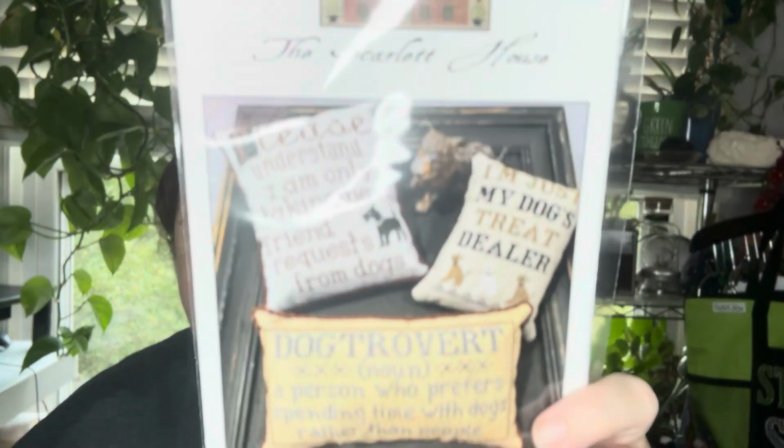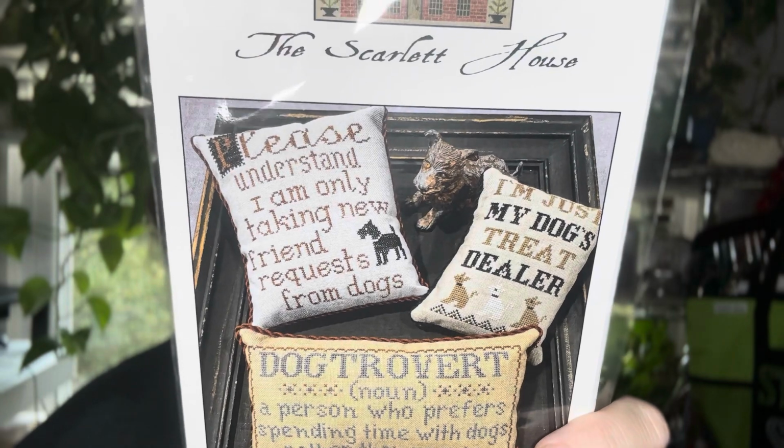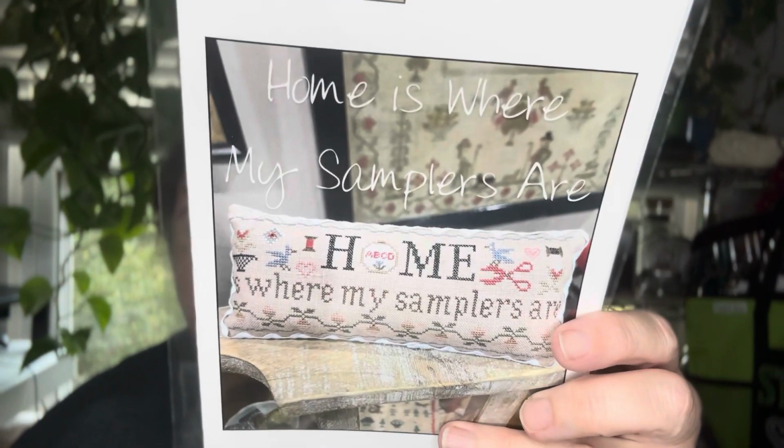Here are the other Needlework Marketplace charts that I got. I did pick up Canine Quotes from the Scarlett House, and Home is Where the Samplers Are. So I haven't picked up the dog sampler yet, but I will. I didn't want to buy it and then be tempted to start it.